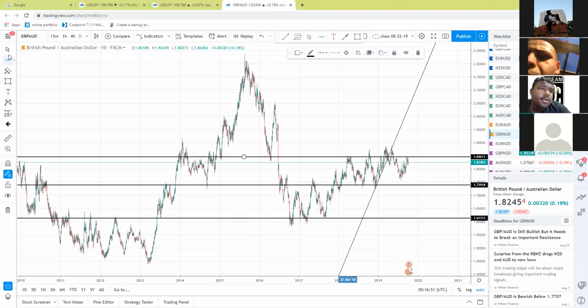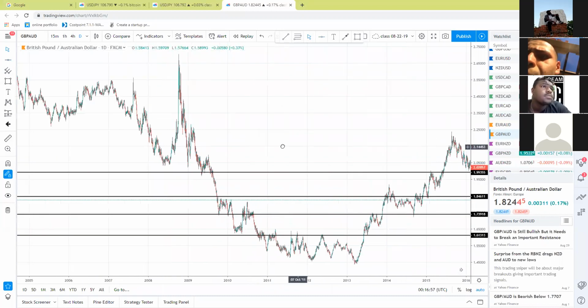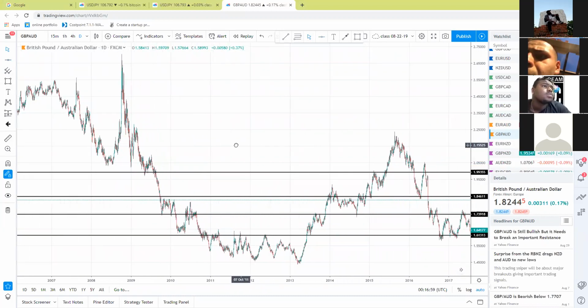Since I'm on my daily time frame, I'll be drawing these in black. So all I'm doing is finding these levels of support and resistance, making it nice and easy. So when I come back and look at this again, I know exactly where I'm at and what time frame I drew these on.